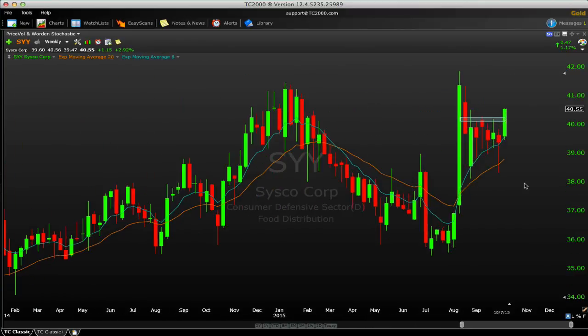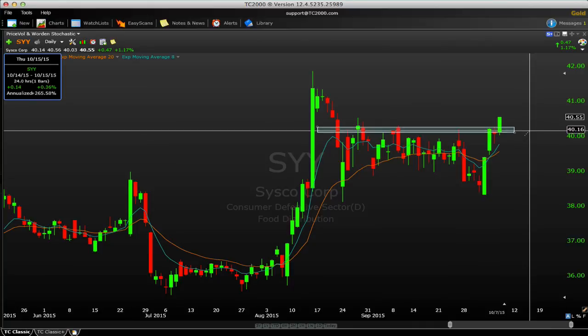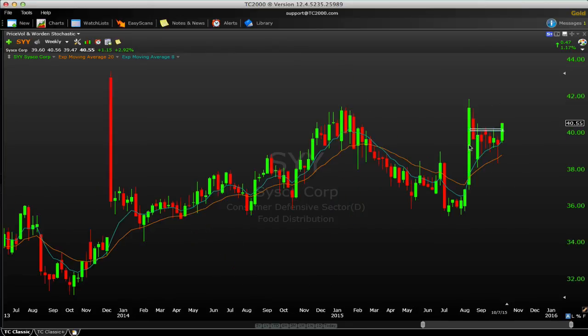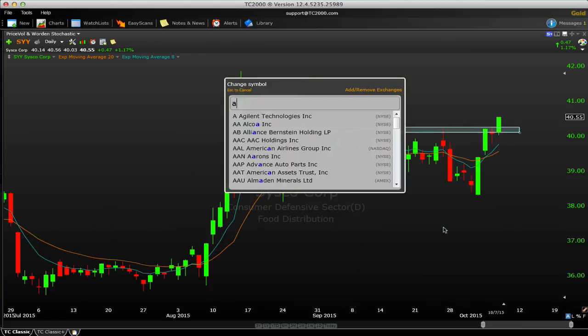SYI is another one. Started to break out today. If we look at a daily chart, you can see taking out this $41 or $40 level of resistance, breaking out above all the fast moving averages. This one looks really nice. It's been basically digesting this big run up from August that it had from $36 all the way to $41.50. Then it traded down to $39, went sideways very cleanly, and now it's starting to make another move. So this one could start to get in motion again. Looks good to me for further continuation.